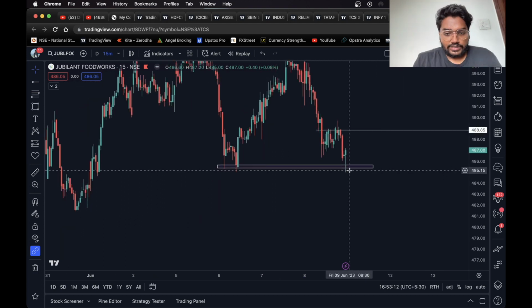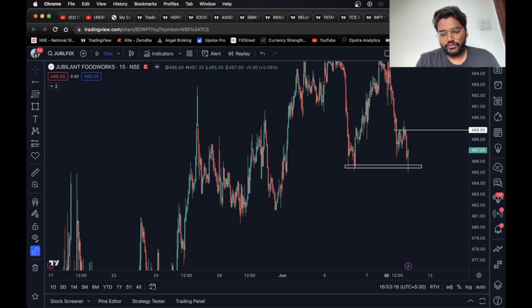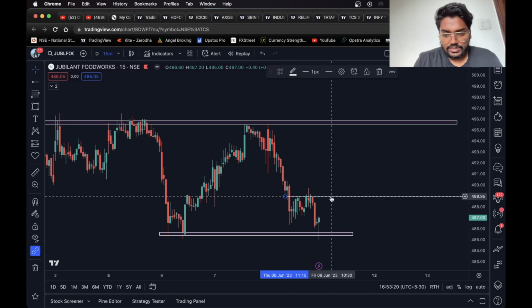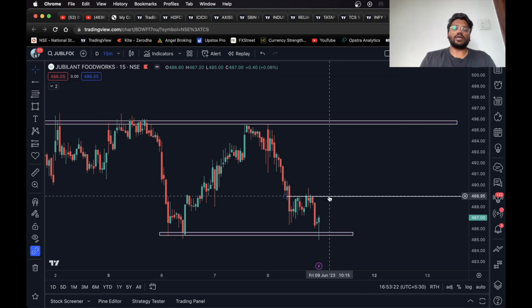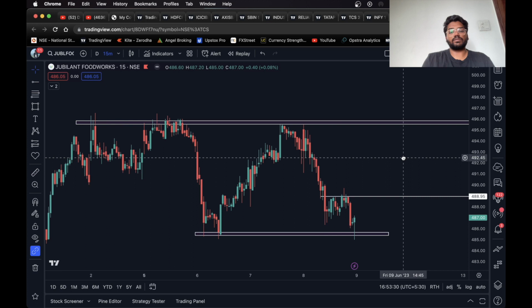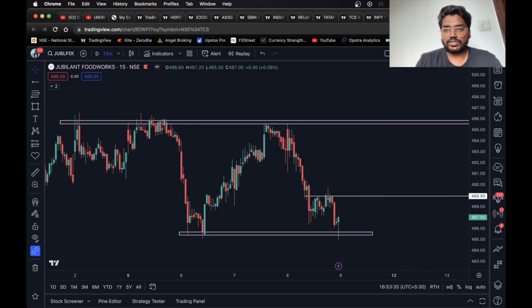Just in case it breaks this, I don't think I'll look for a short trade in this. No, I won't look for a short trade. I'll just look for a long trade. Once the stock sustains above this level, a long entry can be taken, and this can be considered as the target. I'll just check how big this is. Perfect, 1.3%. So this can be considered as the long target for Jubilant Foodworks.